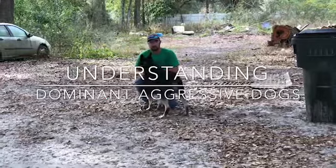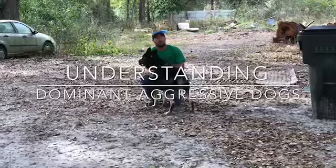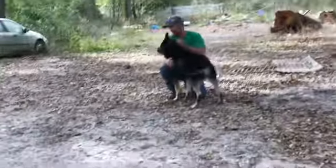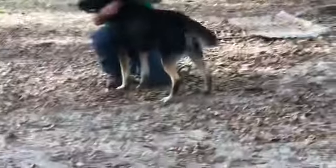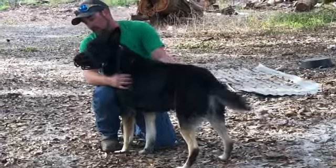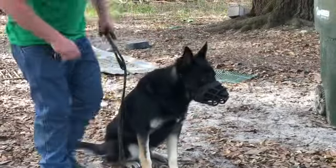Oftentimes dominance, aggression, and fear biting all get lumped into one, and people go through it as one transition. They're all different. Knowing the difference between a dominant dog, a dog that has fear aggression, and a dog that has dog-on-dog aggression and people aggression, you have to analyze it.